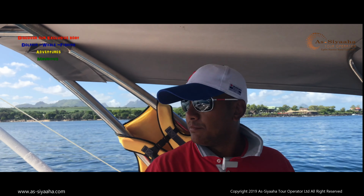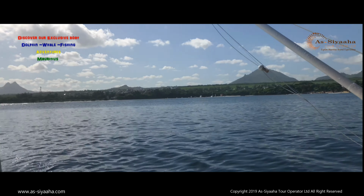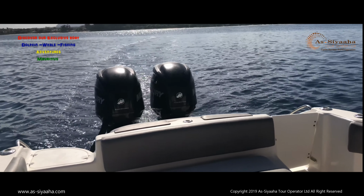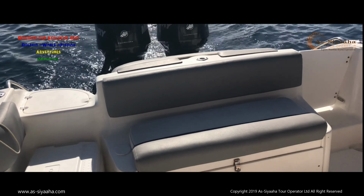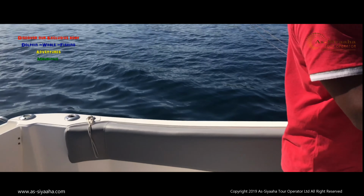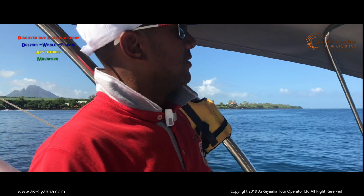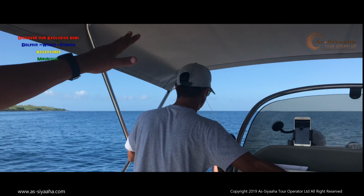And as you can see on this boat, we've got quite a big space. We've got two to three seats at the back. We've got a shower as well. And we've got safety life jackets, which is right here for your own safety. And we've got about 5 to 8 more seats.